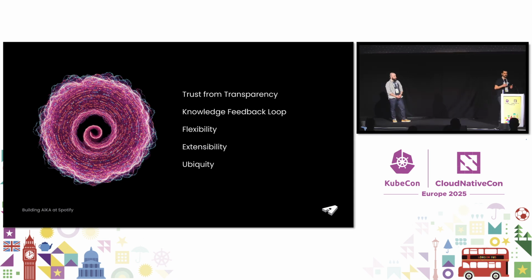And we wanted the platform to support multiple experiences and be adaptable to various knowledge domains. We wanted to allow users to customize the experience, and we wanted to meet users where they are, so to allow different interfaces in Backstage, in Slack, in the IDE, and so on. So these principles guided our development and help ensure that we build a platform that's useful as it grows.